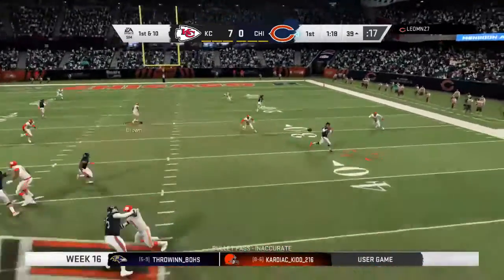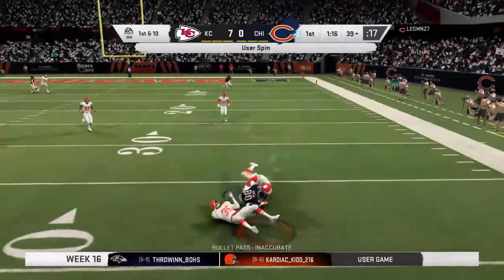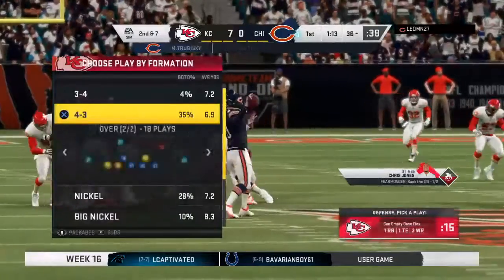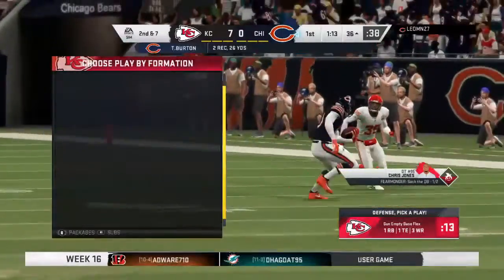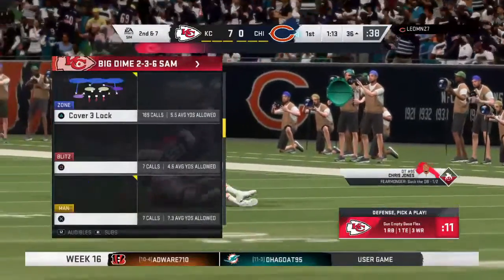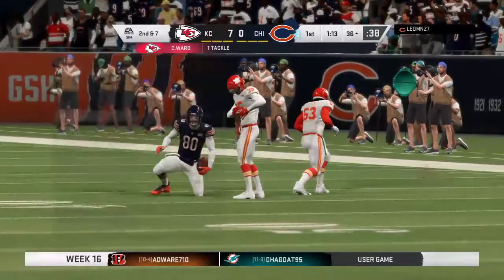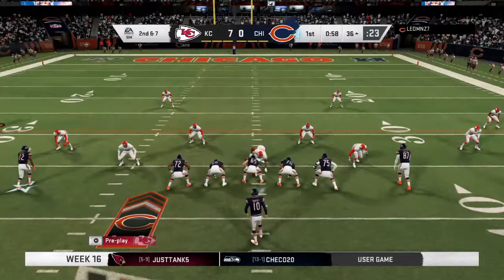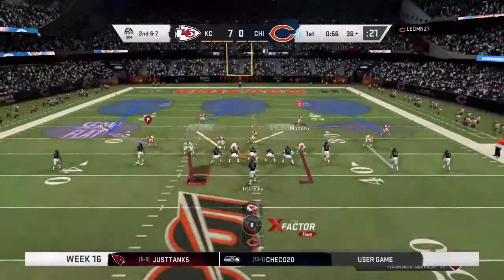Now Trubisky. This one into the hands of Burton. The completion good for 3, and it's second down. And, partner, I think that's a great example that not all tight ends are created equal. Everything was right. Got the completion, but he's not one of the more dynamic guys in the league. So even though he caught it, couldn't turn it into much more.